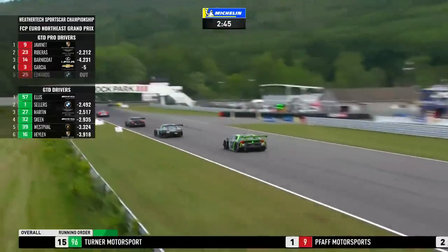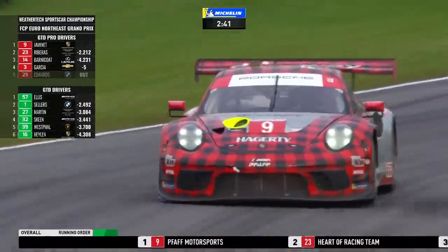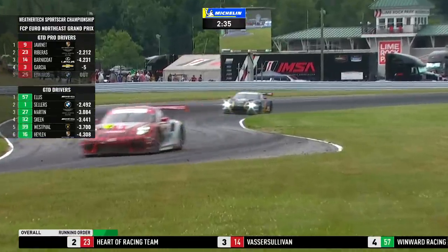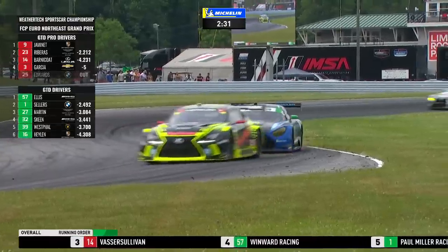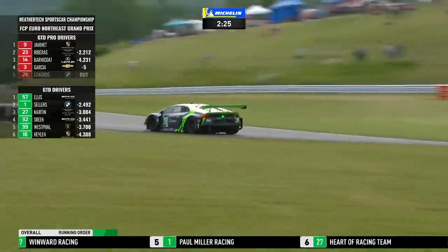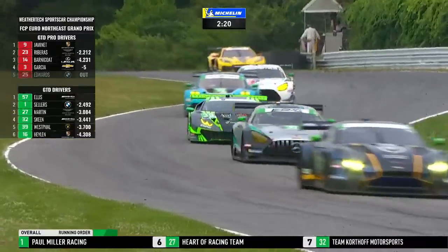It certainly could, and Brian Sellers is now not quite able to match that pace of Phil Ellis, who's set the fastest lap in a couple of races this season. They've had a strong pace in that number 57 car, but not yet the win until perhaps now. So they're certainly pushing hard and looking good at the moment. That's Phil Ellis in that Windroof Racing car number 57.